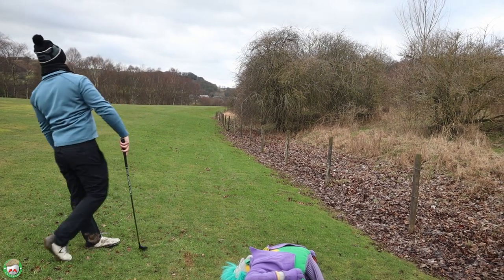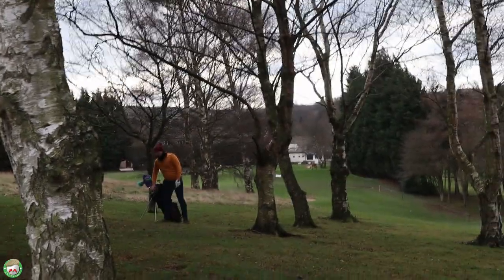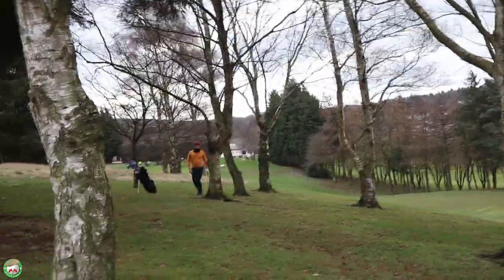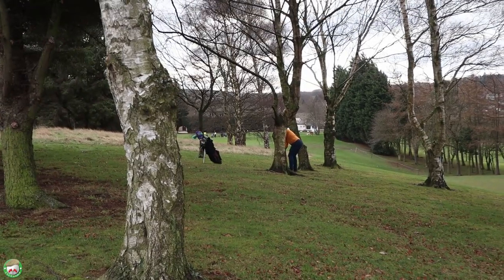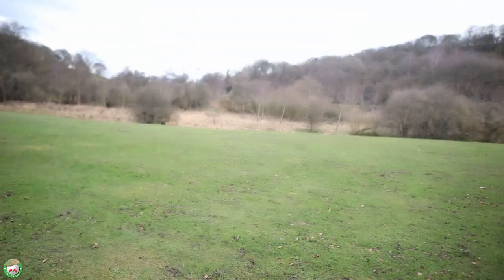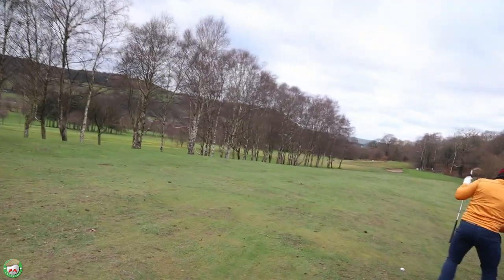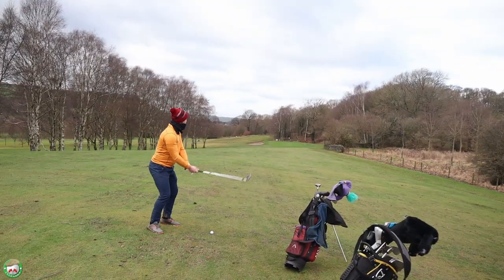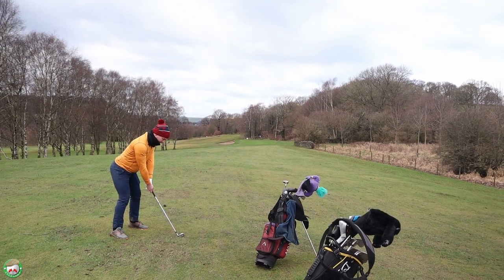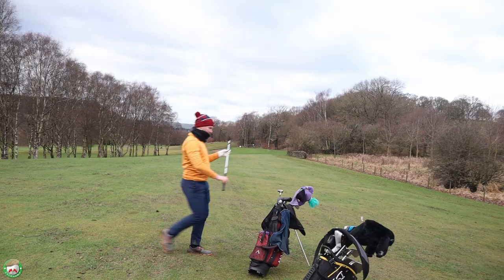You good? Fantastic. Might be a bit too far out, but we'll find out. Sam's found his ball in the tree line again. Guys? This is pitching out. Yeah, this is pitching out. It's going to be good. It's the middle of the fairway. Gone next to the flag if it was on one.